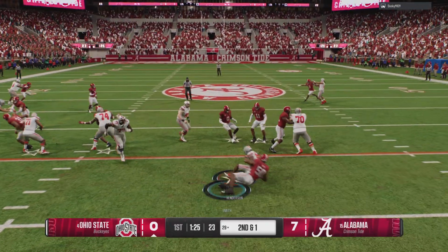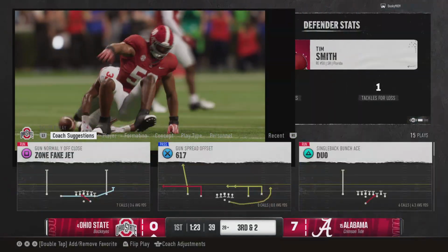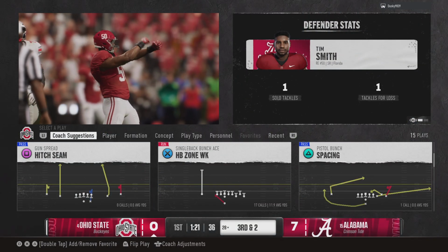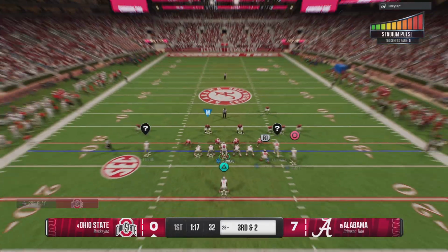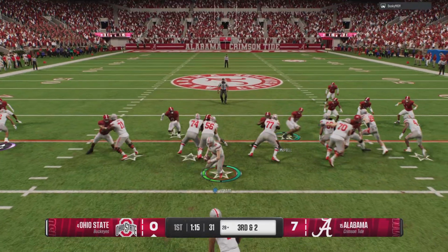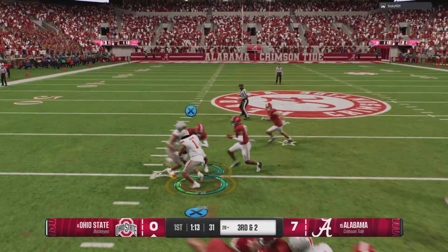Out of the gun, the inside give. They bring him down, and he's going to lose a yard on that one. Well, there's just nowhere to go for the runner on that last play. Just way too much penetration up front, and as a result, they lose yardage. It'll be a run on 3rd and short.